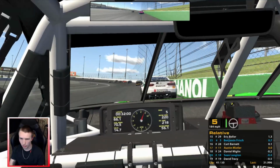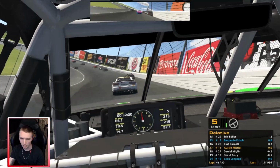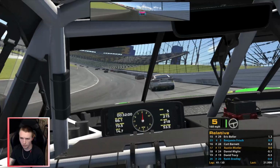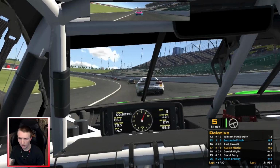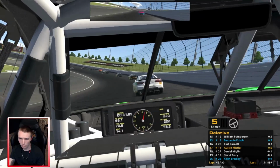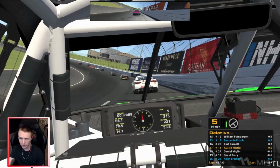This 28, I wonder if he's one of the ones that didn't take tires early, and he still hasn't pitted. I'm wondering, because we seem like a decent amount quicker than him. Started getting loose towards the exit there. That was not good. Either that or he just had a bad 1 and 2. I'm not sure. I don't know everybody that did stay out early on. I don't know who all did.